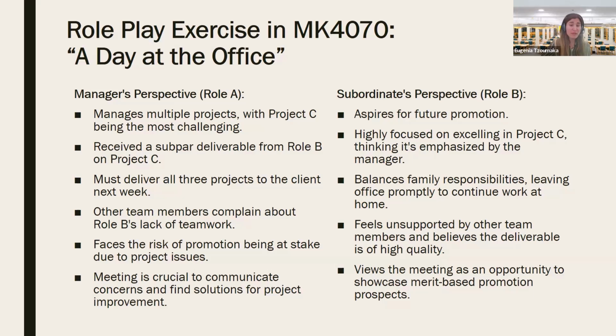All three projects must be submitted to the client next week. Team members have been complaining about the lack of teamwork, and the manager also faces a personal challenge on their agenda, the promotion being at stake. So the idea of the meeting from the manager's perspective is to communicate the concerns and find a solution for the project improvement. The subordinate, on the other hand, who also aspires to a future promotion, is highly focused on this specific project, Project C, and he or she thinks that it's emphasized by the manager.